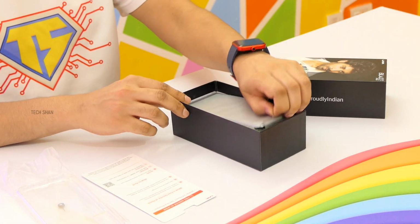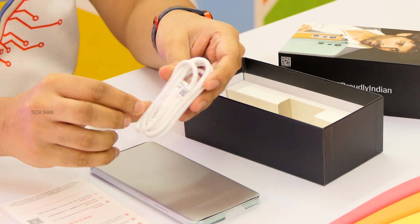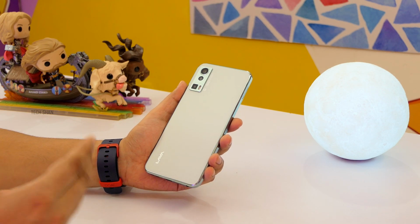Alright, moving on, we have the smartphone. We will get to it soon. Then we have a 10-watt charger, and finally the Type-C cable. That's about it. Guys, here is the Lava Blaze Pro up close. What I have is the green color.